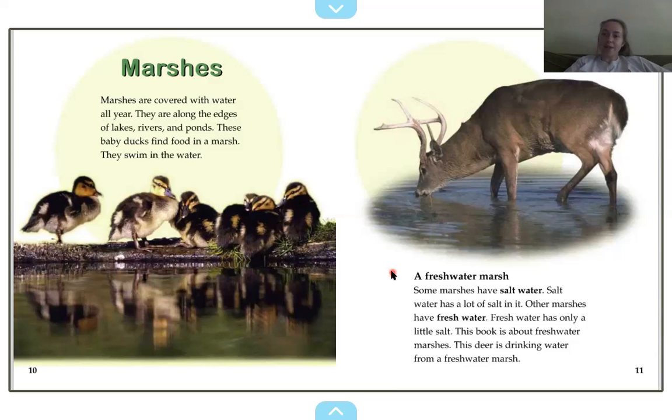Can you point to the deer? There he is. How can we tell that it is a boy deer? We can tell that it's a boy deer because his antlers are right here. Boy deer have antlers. They can get really, really big.